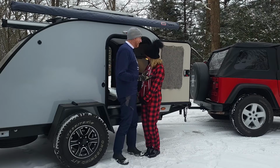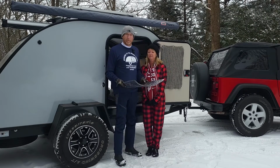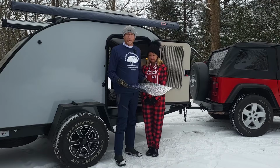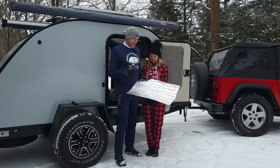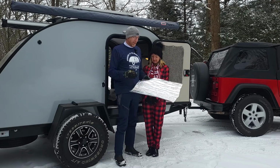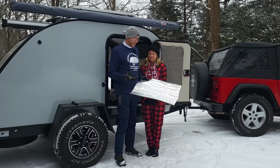So what I use, and I've used this for like 30-some years now, is Reflectix insulation. I use this a lot when I work underneath people's houses. I'll lay on this while I'm underneath there. A lot of times it's cold and it's damp. This reflects my heat right back up. And I can tell within seconds when I get on this because the heat just starts building back underneath me.